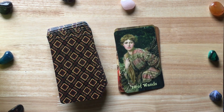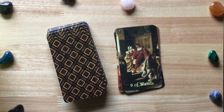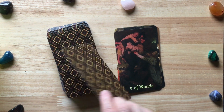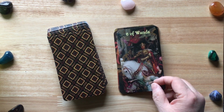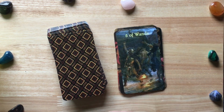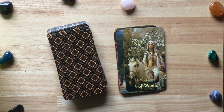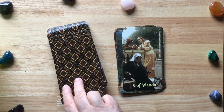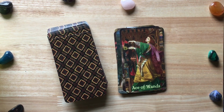I've seen some people use this deck for ancestral work, but personally, I have other decks I would probably reach for more when I come around to it. But at the same time, this deck and I have not been able to connect. So I can't read with it, unless I just rely on the titles. But the thing is, I don't like relying just on the titles.